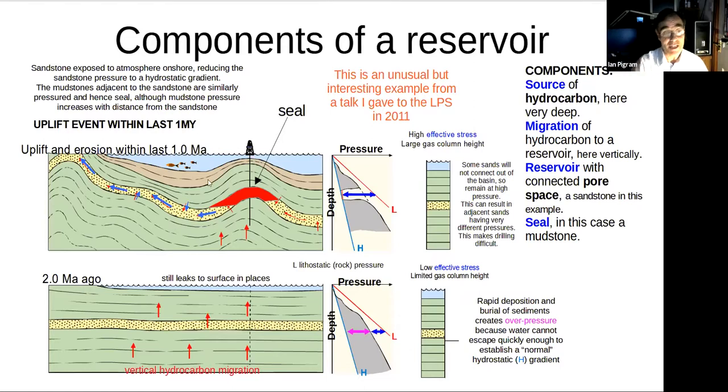Later on, a million years later, there's been a bit of deformation, some mountain building, and this widespread sandstone has been exposed at the surface. Any excess pressure is then bled off, and you can get a nice uniform hydrostatic pressure gradient with water from atmospheric pressure down to the depth. And what that does is cause an increase in the effective stress of that particular rock.